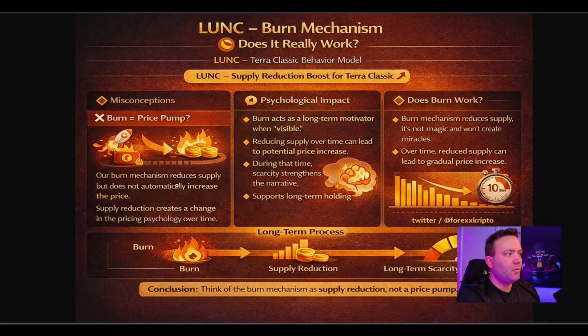Less supply with the same demand, basically the same amount of money in the market cap, which equals that demand, will increase the price over time. However, it's relatively slow. So it will not burn an amount so that the price will increase 30% daily. At least not with the current volume. You'd need a massive volume spike.